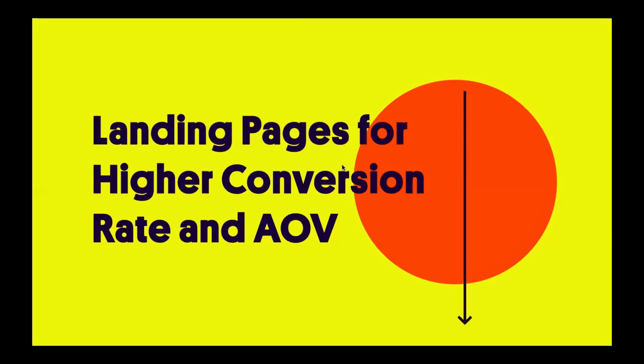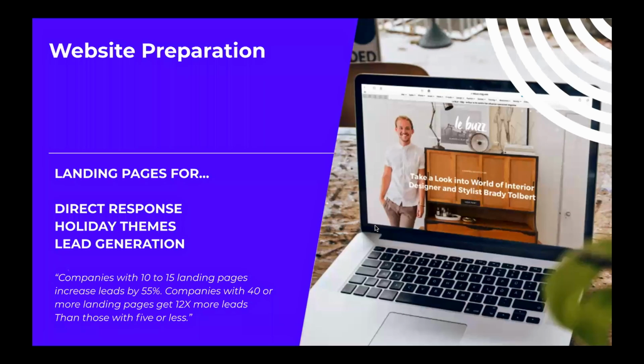Next thing we're going to talk about is landing pages for higher conversion rate and obviously average order value. You get your website prepared. You want to make landing pages for direct response, holiday themes, and lead generation. As you're scaling and fighting this thing with Facebook and attribution and tracking, and with people spending more money online with the whole COVID thing, you're actually going to have to do things a little bit differently. We're still seeing landing pages do really well because they're so tailored to the messaging that you're advertising online, where before it was slightly different and you didn't really think about it too much.